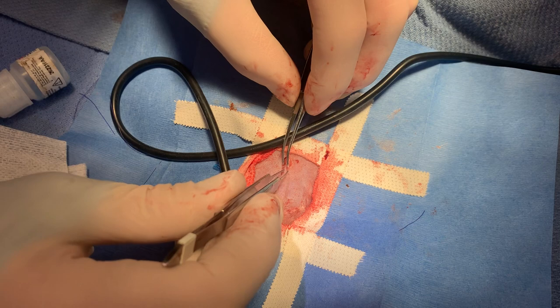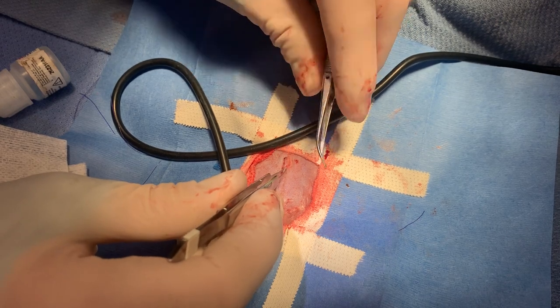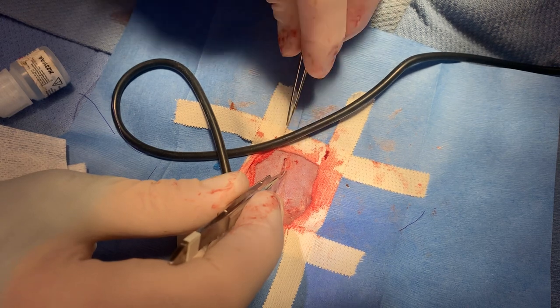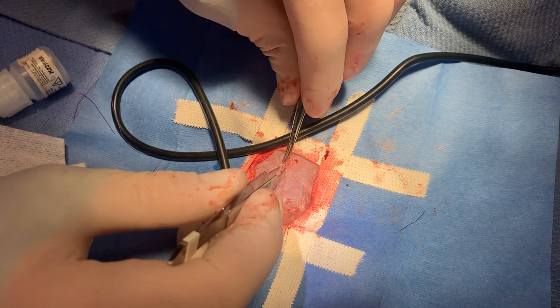I'm sure I'm taking forever to close this, but perfection takes time. I probably am overly perfectionistic.